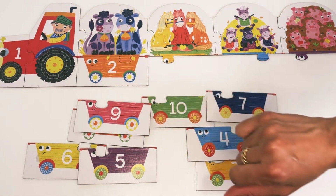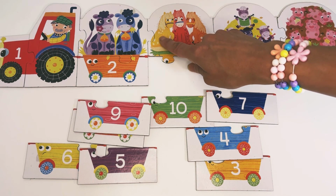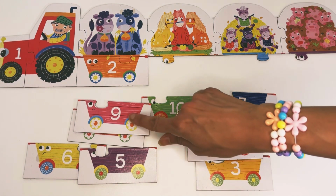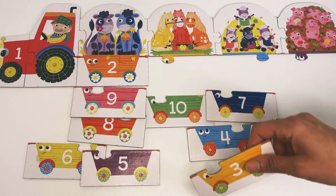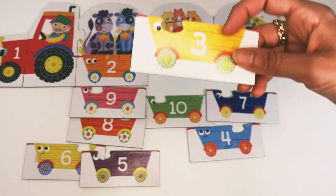Okay. And let's look for number 3. We have 1, 2, 3 horses. Where is number 3? Oh, here you go. We have number 3. 3 goes right here.